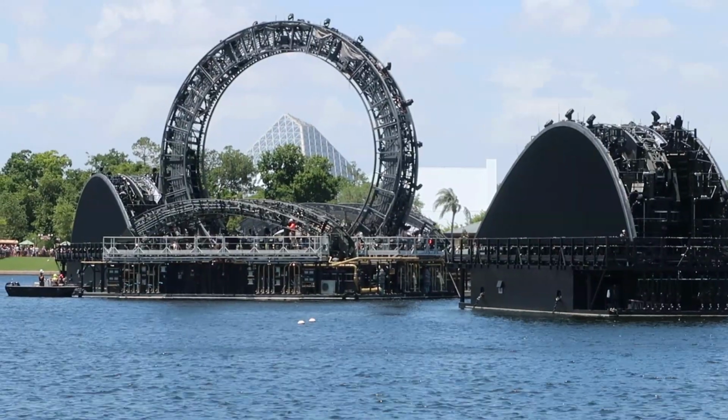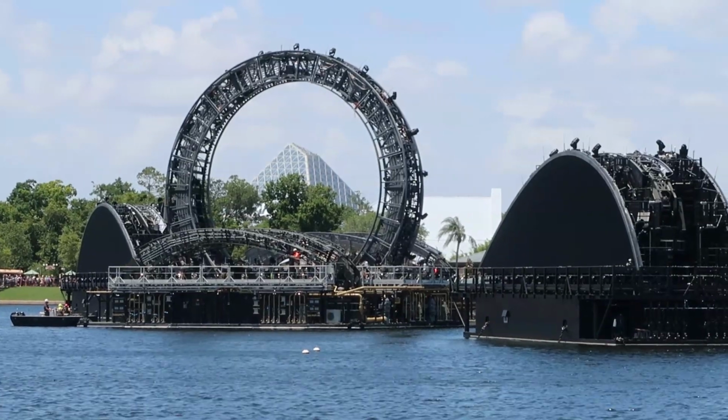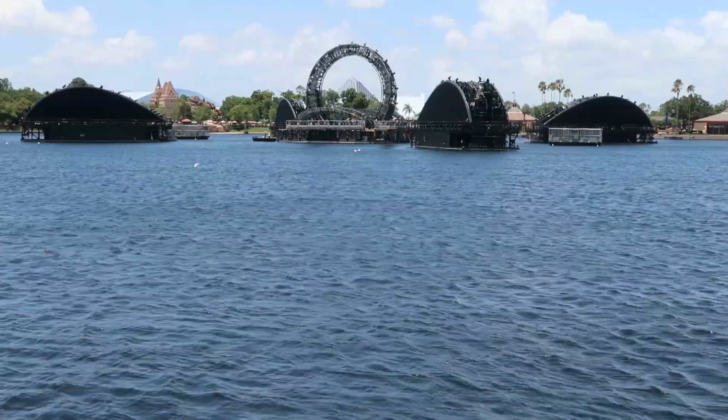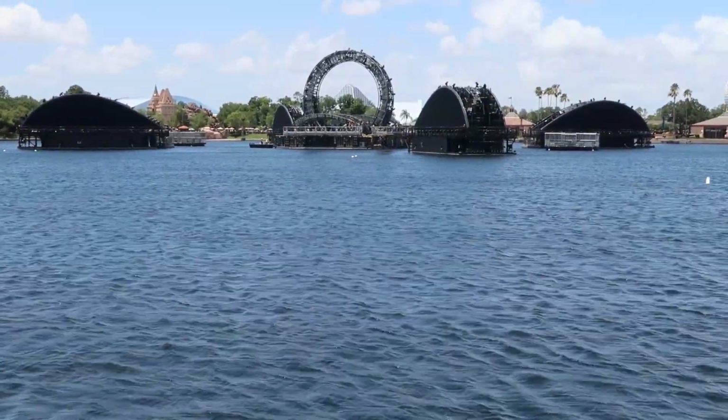Welcome to part 2. We're checking out the new barges out here in the lagoon. They look big, and some people say it's an eyesore, but it's going to be interesting. What is it supposed to be? This is for Harmonious, the new nighttime show at Epcot. Not sure when it's going to start up, but apparently during the day these are also going to be fountains. So that'll be cool. It kind of obstructs some views across the lagoon of the big golf ball, but we're not complaining right now. We know it's a work in progress.